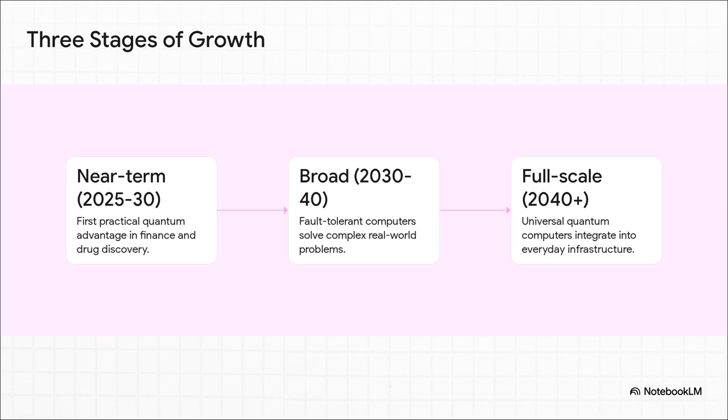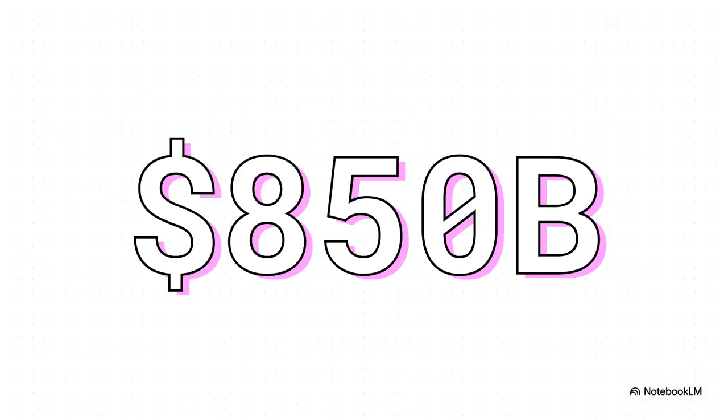First, in the very near term, we're talking the next 5 years or so, we'll see the first real commercial uses pop up, probably in finance and drug discovery. Then, we'll move into a phase of broader, more complex problem solving. And then, the final stage, universal quantum computers just become a normal part of our everyday infrastructure. And once we get there, the economic impact could be just immense.